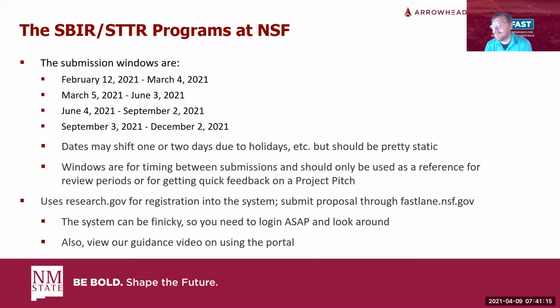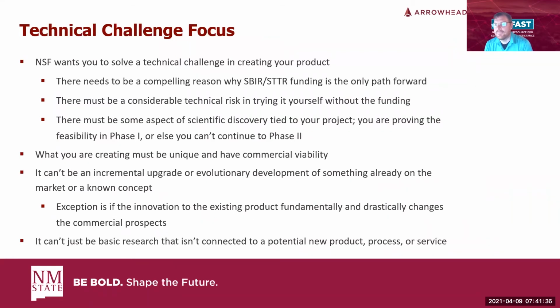That's why people always say NSF is always open, which to a point is true, but they have a methodology for getting into them. They have a really strict way for how you submit a proposal, a strict way for how we approach this. We're going to talk about that shortly, but just to reinforce one of the points we made earlier, NSF is really focused on technical challenges.